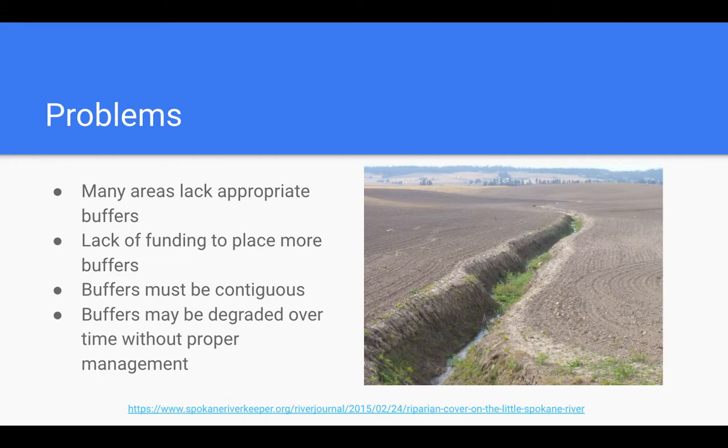Also, riparian buffers must be contiguous in order to be effective, meaning one long continuous strip of vegetation alongside a river is ideal. The problem is what happens when buffers are fragmented is that runoff concentrates into narrow channels that run between vegetation, bypassing the buffer. This pretty much completely negates any benefit the buffer would provide. Riparian buffers can also be degraded over time without proper management and thus will not perform their intended function.